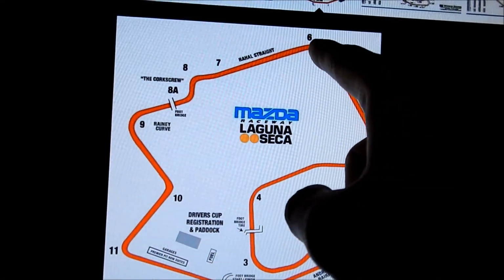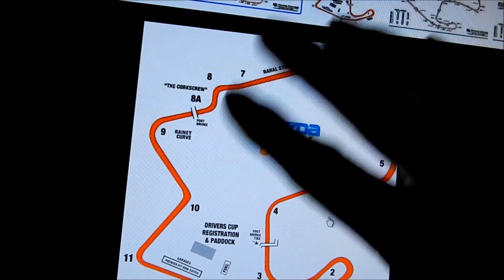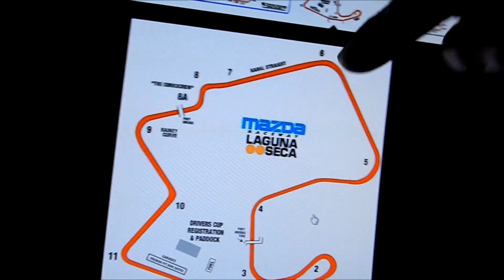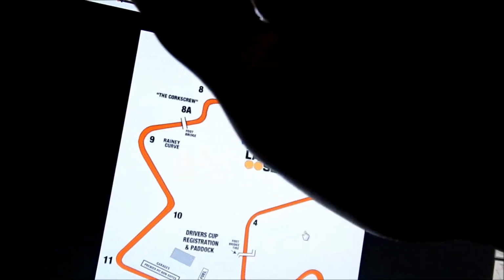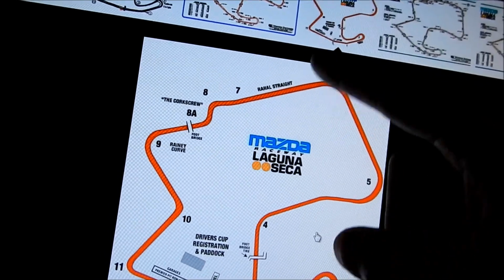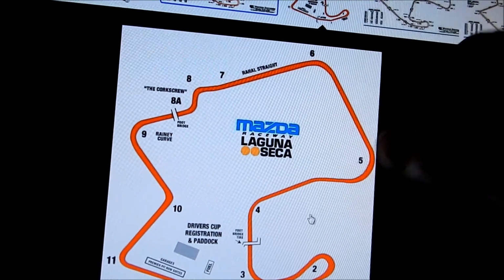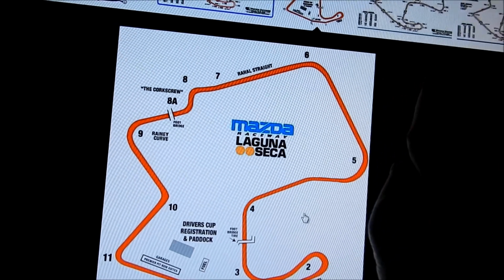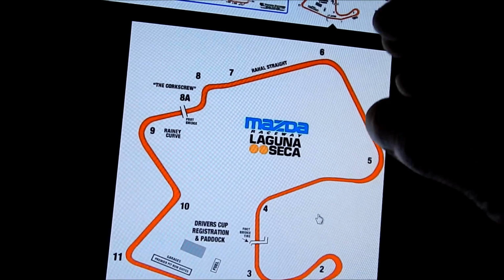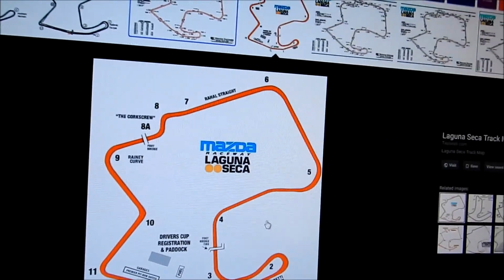And then I love this corner. This corner is awesome. It doesn't look it, but it's really banked, and right at the apex there's kind of a depression. I remember I'd hit that sometimes. If you hit it at a perpendicular angle at full-on wide open throttle, you could feel your spine compress and the suspension compress at the same time.